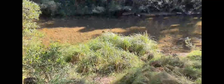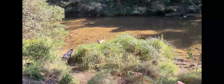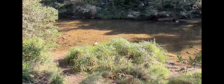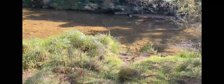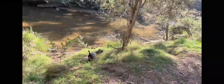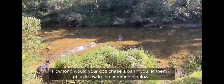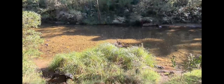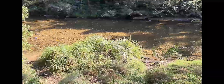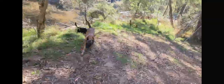Look at this little goof, right? He runs around. Oops, I'm going to trip down here. He keeps running around this little island here to get air. Good girl. Give. Gotta be quick, Baba. Good girl.